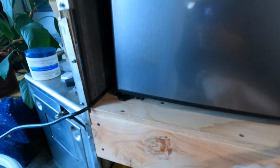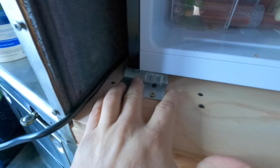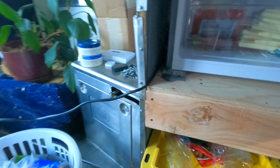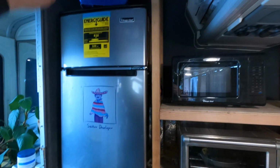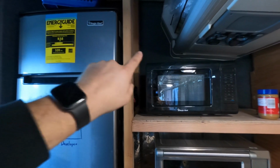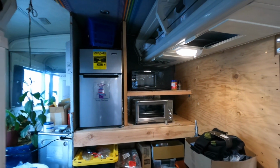Fridge is all tied down now. We've got the little brackets on the front here, and what these things do is interface with the feet on the front of the fridge. They kind of hook underneath them and keep it from sliding forward. Then, it's a little hard to see, but we've got a couple of ratchet straps going over the top of the whole thing. And then on the back, on the top, there are some other brackets that attach back to the wall. But yeah, everything seems to be pretty good back here.